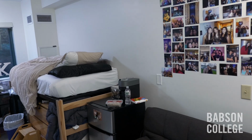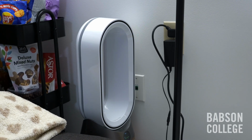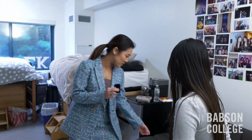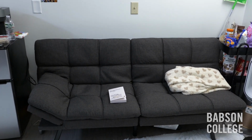So let's walk through some of the stuff that you have in your dorm room, because obviously it's super cool. I see there's a lot of decorations and things. Over here we have the air purifier, and we also have an air diffuser. I see that over here there's also a couch as well as the book Thinking, Fast and Slow. I really like this book. Who thought of the couch? We just got this a few weeks ago. We love the couch. It's a really great addition to our room.